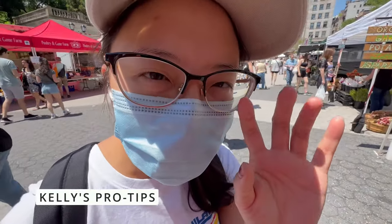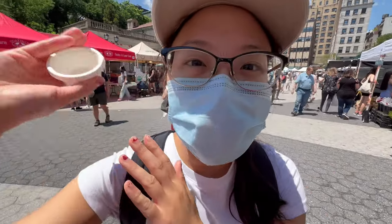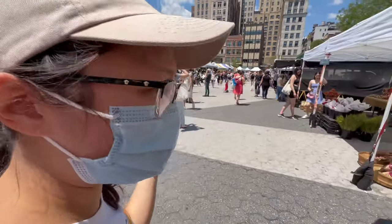Bread. To optimize your Union Square Market experience, you should start on one side, loop all the way to the end, and then loop back, so you don't miss anything. It can be overwhelming at some parts, but just take it easy. Just know that you're gonna hit them all, you're gonna loop around, and you're good.